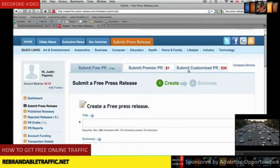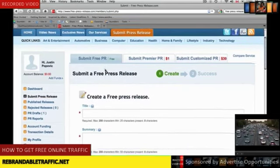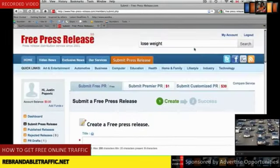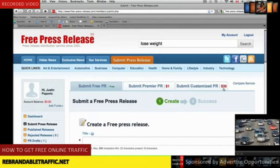Now, one thing I want to point out here, and this is something you want to be aware of for people that are just doing free when it comes to press releases. I actually pay for a lot of my press releases, and I pay for a reason because of something I'm going to show you right now. When you submit a free press release, you get limited options, and one of the things that's limited about freepressrelease.com is you cannot put links inside of the body of your press release back to your websites. You need to do the customized PR, which is actually a $30 price tag.